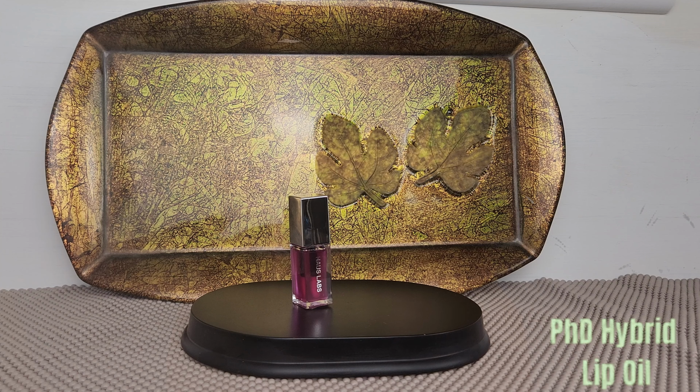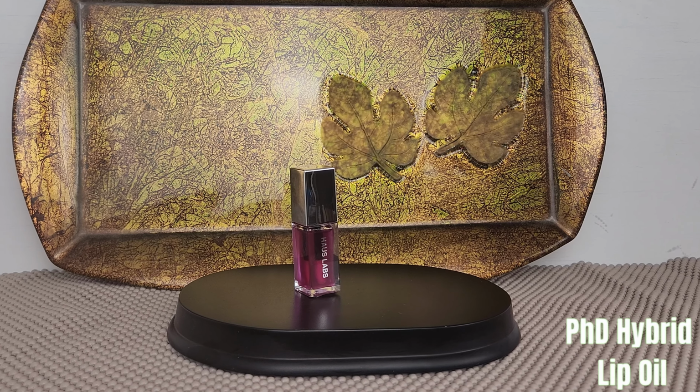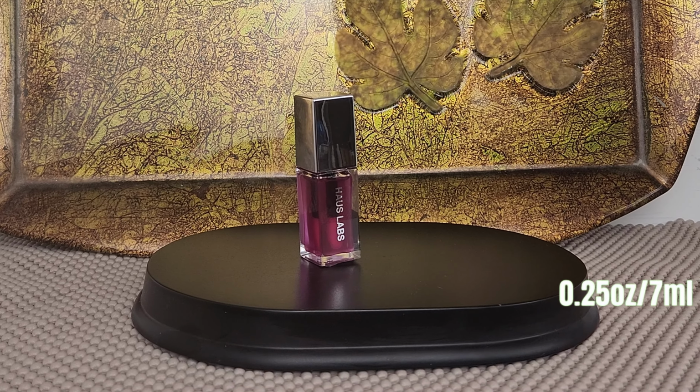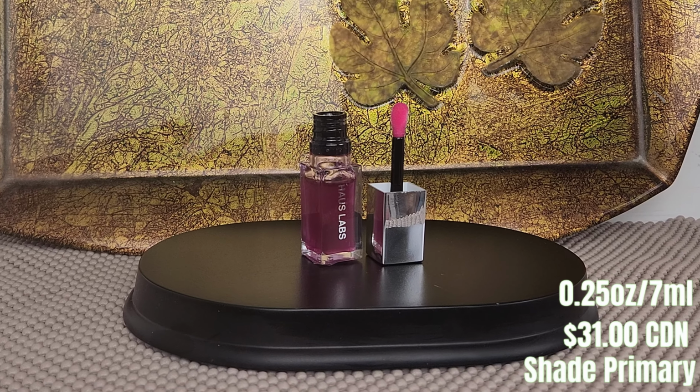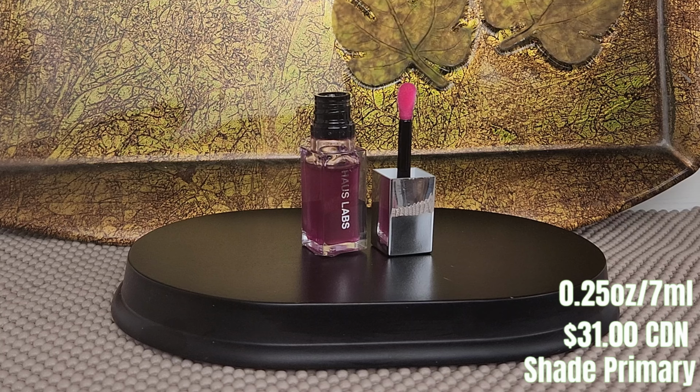This is from Haus Labs. This is the Hybrid Lip Oil, 0.25 ounces or 7 mils, retails for $31. I bought the shade Primary, which is Sheer Cherry. It goes on very smoothly. It's not sticky, it's not tacky.